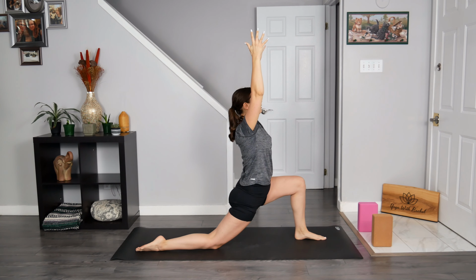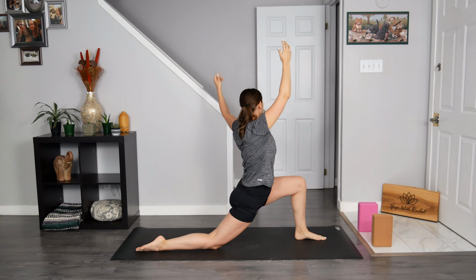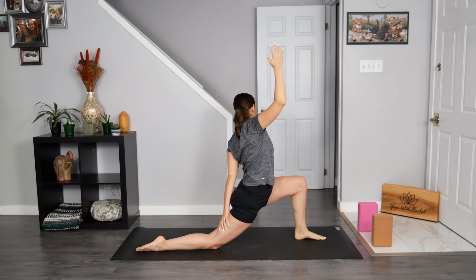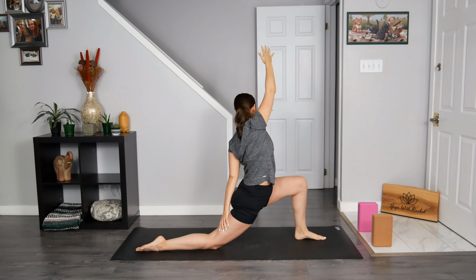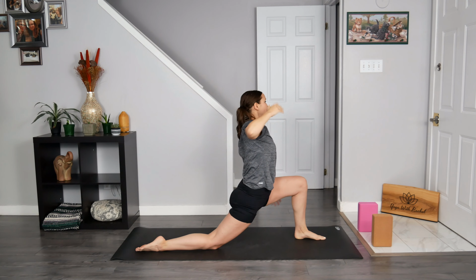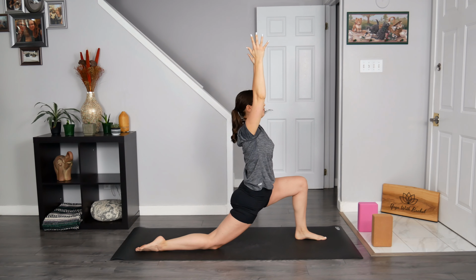Breathe in. And then on your next breath out, begin to twist the upper body to the left, releasing your left hand to your right hamstring, and then reaching the right hand over towards the left side. Again, press into all that is touching the earth for balance and stability here. Breathe in, breathe out. On your next breath in, send both hands to the sky.